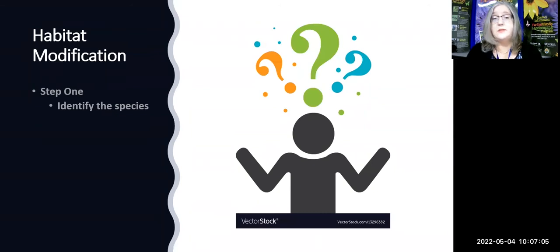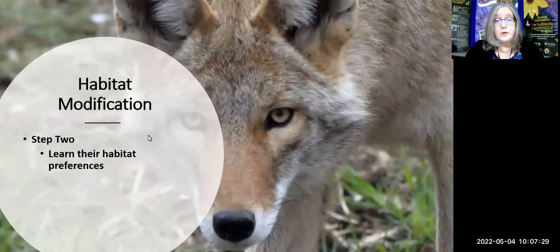There are three steps in habitat modification. Number one is identify the species. What is it that's coming here and causing this destruction or eating my plants, or whatever it's doing that you don't like? Exactly what animal is coming and doing this? Step two is, once you have learned what it is, you learn their habitat preferences so that you can modify your yard and change it so that you are not providing those preferences for that animal.